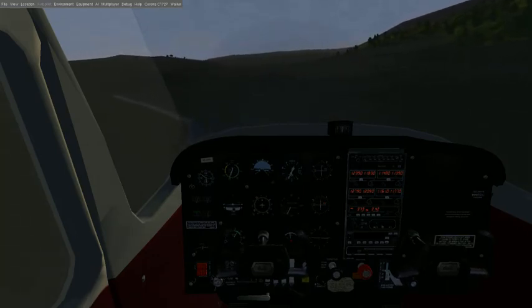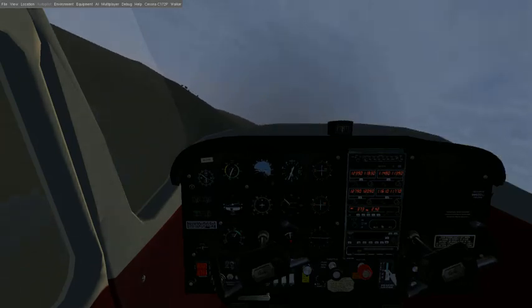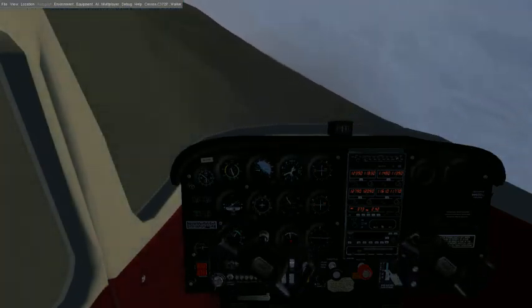Has somebody added beaches in the river? No, it's just river surface textures at two different angles.